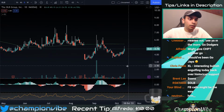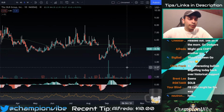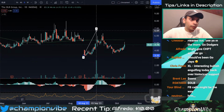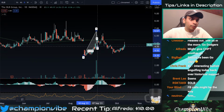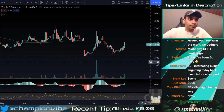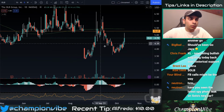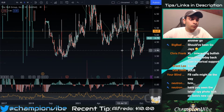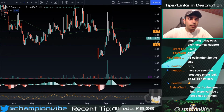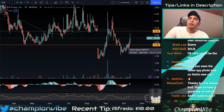And then OLB. This one's super volatile. Up, down, up, down, up, down. Pretty close to a bullish bat. Let's see if it was one. Actually, the B point might be too low. Yeah, B point was too low. But apart from that, pretty close to bullish bat. A bat and Gartley mixture. I'd say your resistance is around 527 from these two lows, and I'd say your support's around 430 from these two lows. That's really it. You're right in between them. So, yeah. I have not seen that Neutron.